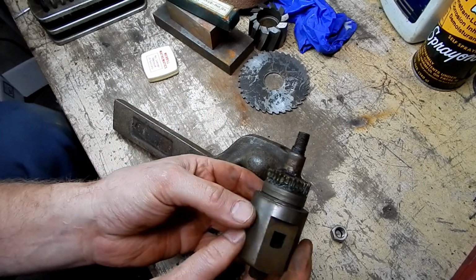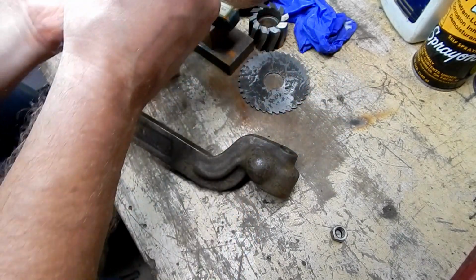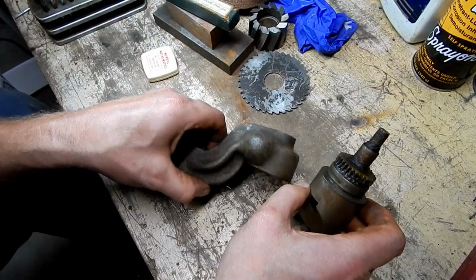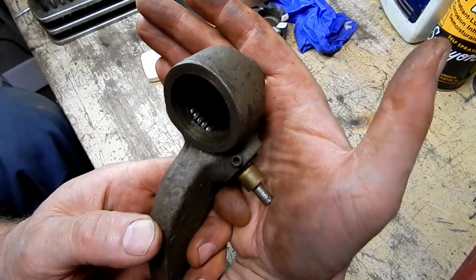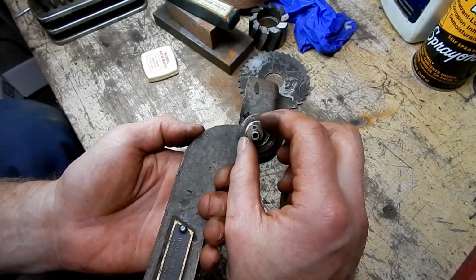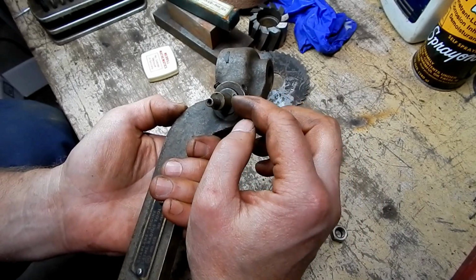So let's see. There's one end of the worm, and there's one end of the beast right there. Let's see if that looks good. I do not see any broken or chipped teeth, so that's looking good. Let's take a look down inside here and see what we got. We got a worm gear, which is what I would have expected. Can you see that? So this is kind of funky. This is a concentric circle arrangement here. We got three of them.